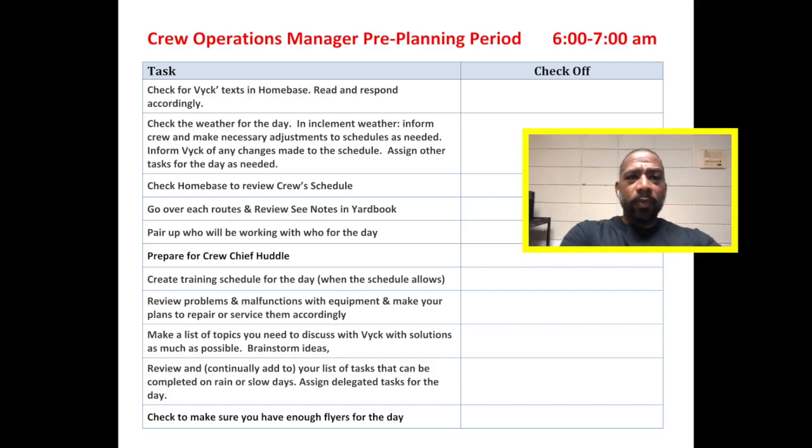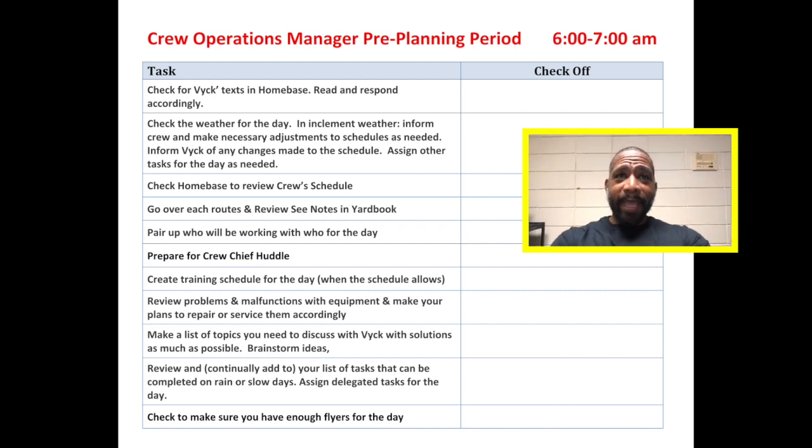First off, fam, this year my partner is trying to operate as a crew manager. And basically it is just like this. His job is to make sure the crews got everything they need and to do training for individuals as they go out and service lawns. So this is the checklist for him from 6 in the morning to 7 o'clock in the morning.